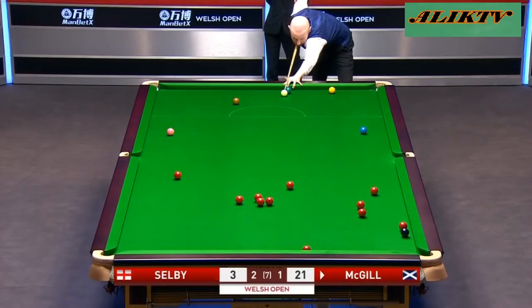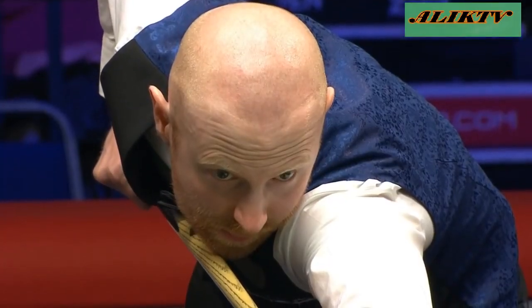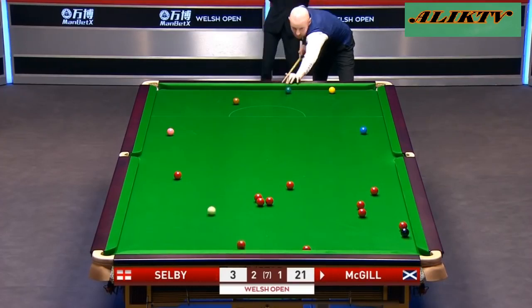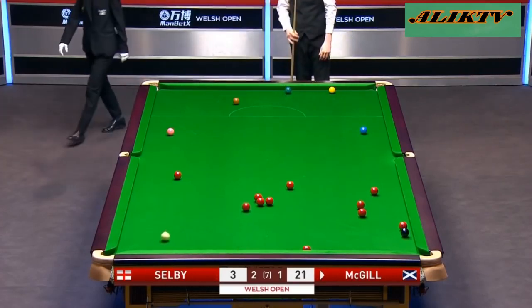He was talking about shot clocks. He's a big fan of the shot clock, Sean. The average shot times in the match, 24 seconds Selby, 27 McGill. So they'd be within the 30 seconds if that was brought in. It's not always.